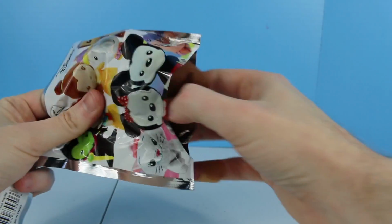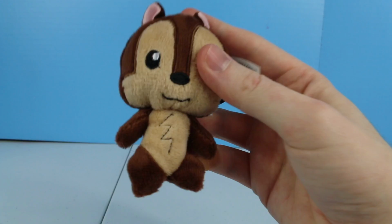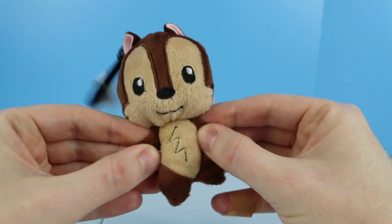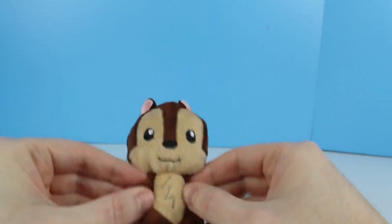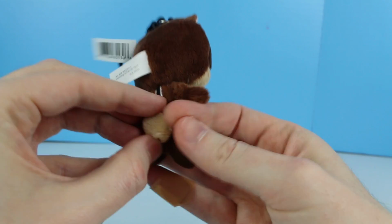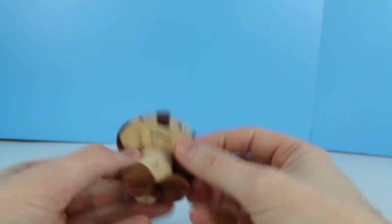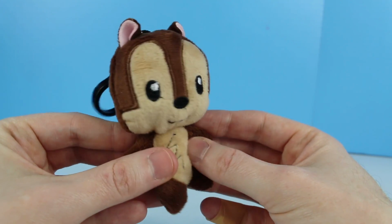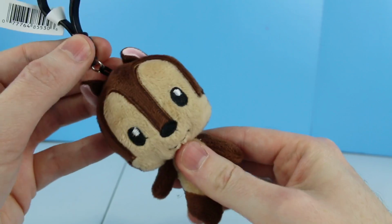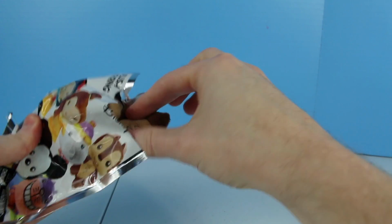Let's get the next one open and it is, yes, we got Chip. We got Chip and Dale. Okay, there is a Dale in this series, but probably series two will have Dale, if I had to imagine. And he is so cute. I love him. Look at his little tail. This one is so, so adorable. I didn't think Chip would be so cute, but he's probably the cutest one in the series. Look at his little face. He's so cute.